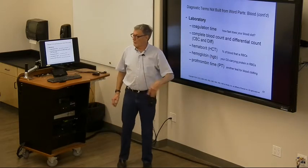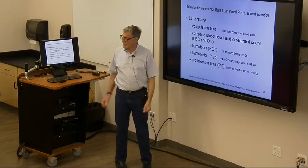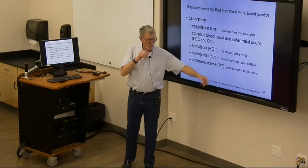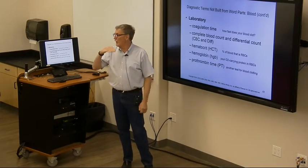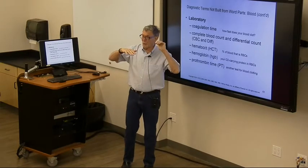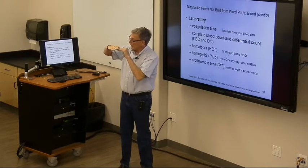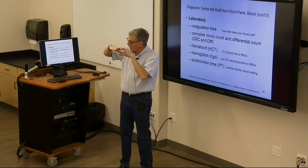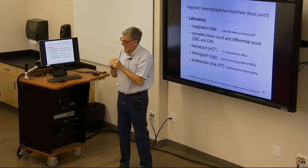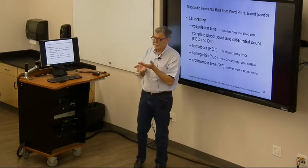Hemoglobin, to test whether the red blood cells actually are carrying enough hemoglobin to carry the oxygen you need. And prothrombin time is a test for blood clotting to see if you have a clotting problem, where it is. Is there a problem with the clotting factors that are coming through the blood, or a problem with the few clotting factors that are actually in the epithelium itself, because they have to match up to form a blood clot.